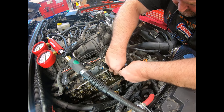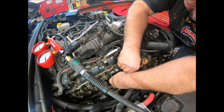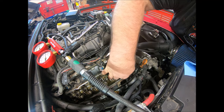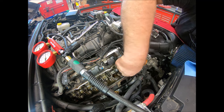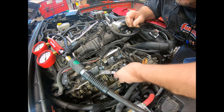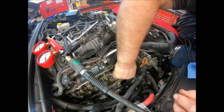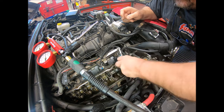Bolt the tool back down to the head and go ahead and start snugging that down until you can expose the valve stems for the keeper installation. Being cautious you don't hit the valve and push the valve off its seat.